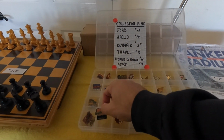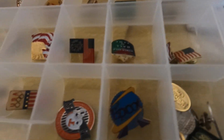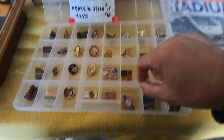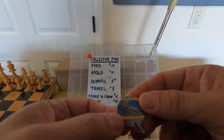I had it rebuilt. I had to have it reattached. Hey, Sue, ready? What's this? Ford Senior Golf. Epcot. National Championship. That's cool.